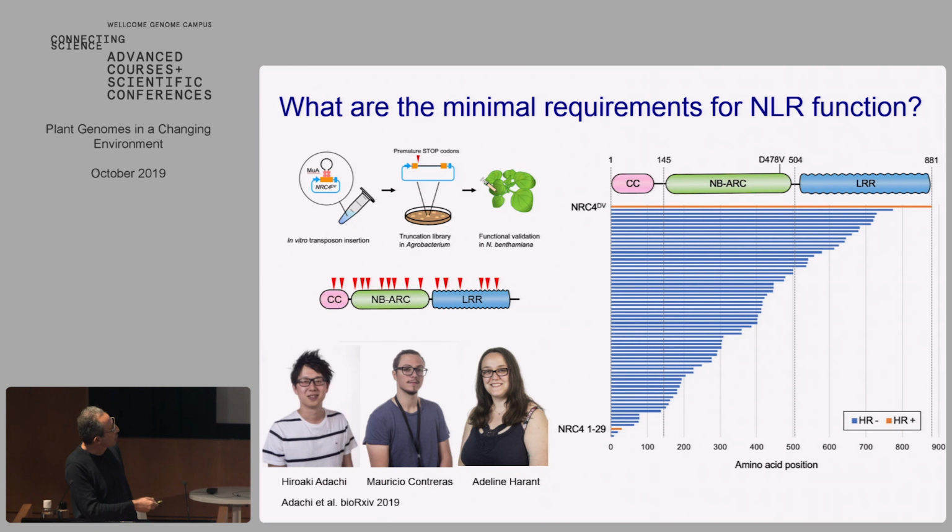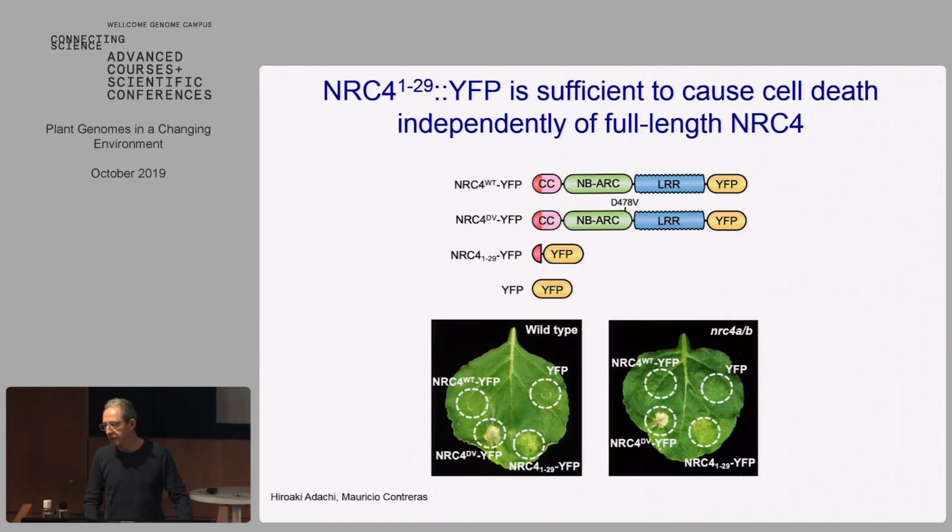However, he did get one of these guys to be autoactive, and that's that little guy there, which has the first 29 amino acids of this protein. So the absolute N-terminus of this NLR was sufficient to give autoactivity. So we looked at each other actually with some puzzlement. We didn't really know how to interpret this. We noticed that this sequence was fairly conserved across many NLRs. But to be honest with you, we kind of ignored it for a while.